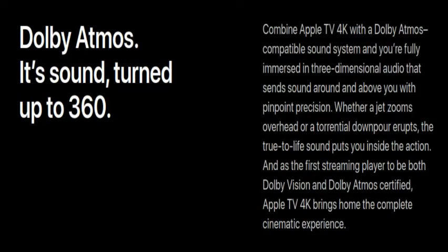Dolby Atmos. Sound turned up to 360. Combine Apple TV 4K with a Dolby Atmos compatible sound system, and you're fully immersed in three-dimensional audio that sends sound around and above you with pinpoint precision. Whether jets zoom by or an overhead downpour erupts, the true-to-life sound puts you inside the action. As the first streaming player to be both Dolby Vision and Dolby Atmos certified, Apple TV 4K brings home the complete cinematic experience, just like you're in the cinema.